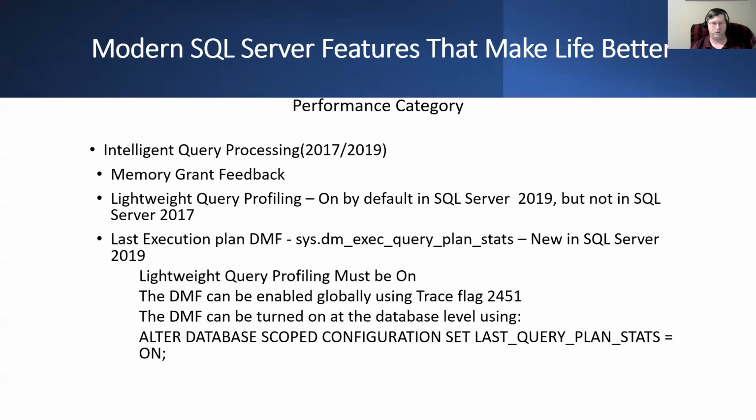So let's take a look at lightweight query profiling. And this is actually a tool that gives you feedback on row counts for operators within a live query plan. It's the information that's shown in the button that's called Show Live Query Stats in SQL Server Management Studio. The catch with using the option in SQL Server Management Studio is that you have to turn on the button and the option before you actually manually run a query in SSMS. Well, that's not always possible, because you may be having a performance problem right now and maybe you don't have the query. It just slows things down to have to do it that way.